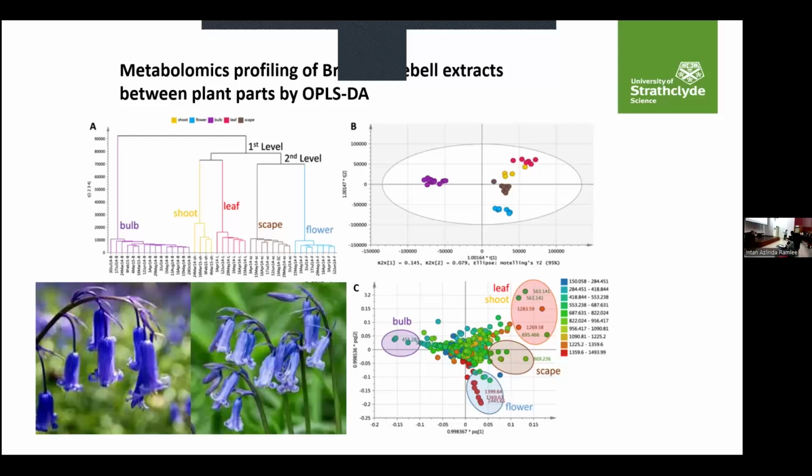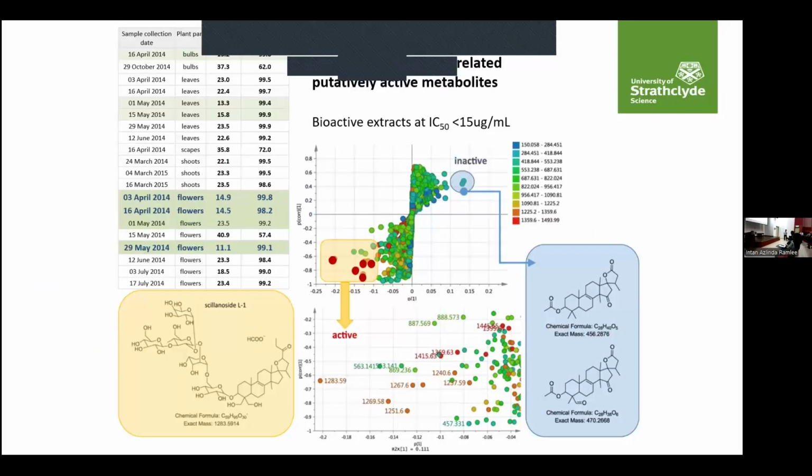What is also good to see is that the bulbs have lower molecular weight compounds in comparison to the aerial parts, where all of the molecular weights are more than 1,000 Dalton. So we were thinking that maybe whenever we see the bulbs, they are being glycosylated. This genus is actually known to produce triterpenes.